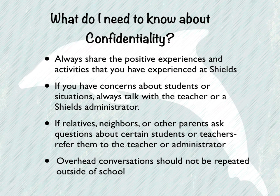The next slide's super important. What do I need to know about confidentiality? First, always share the positive experiences and activities that you've experienced at Shields. And make sure that you don't mention exact names, especially to different parents. So when you're here as a volunteer, what goes on kind of needs to stay here.